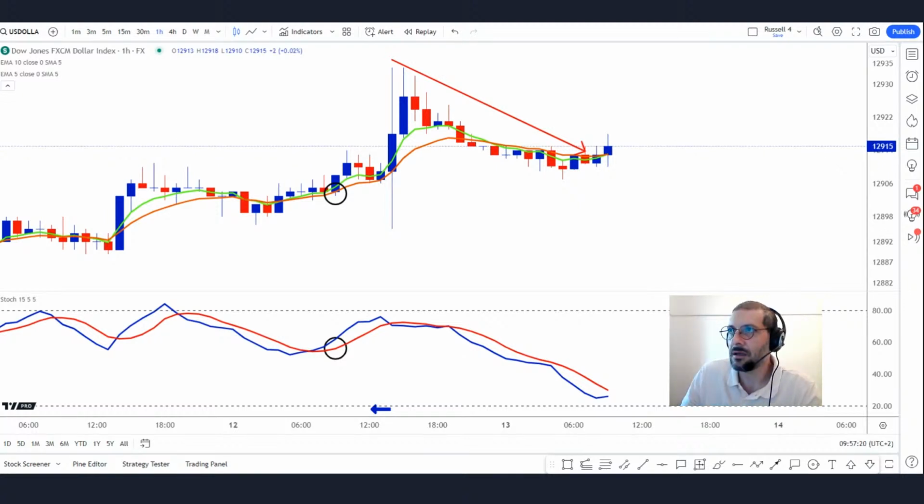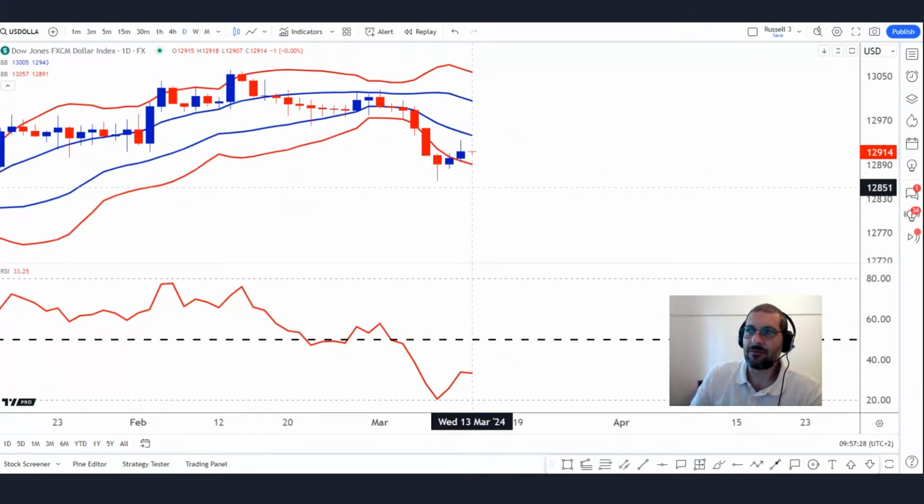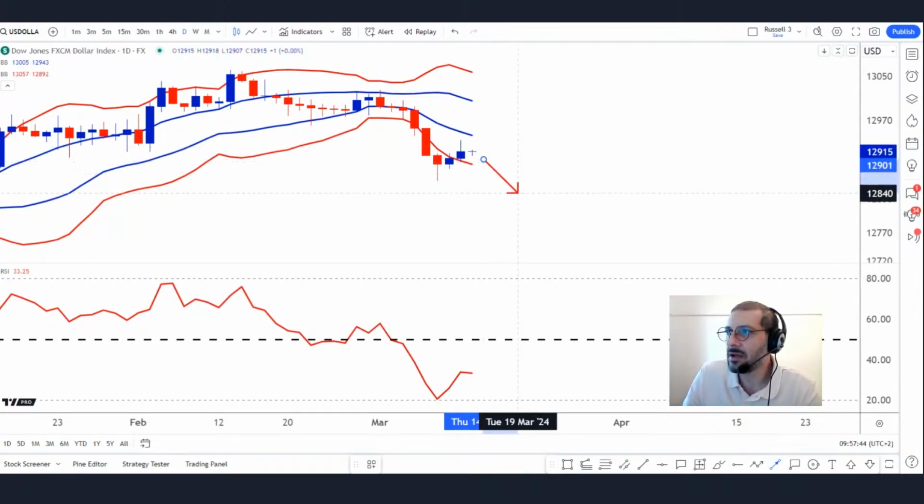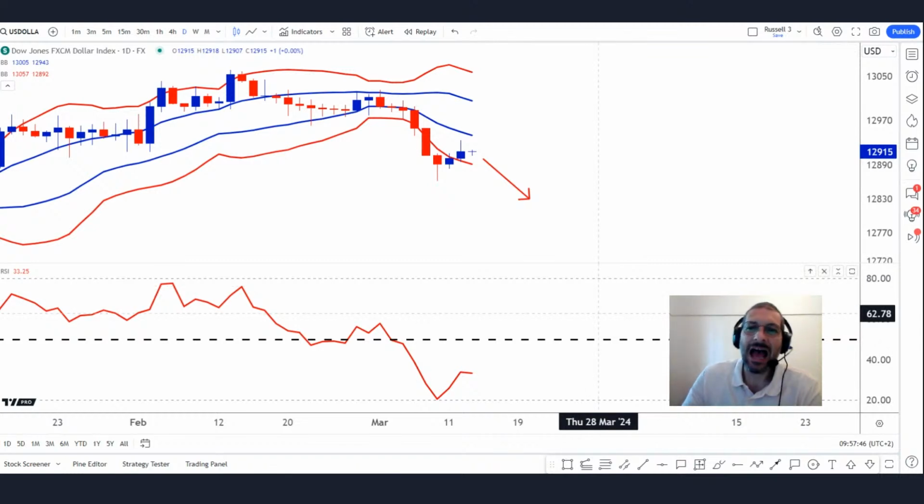Okay, here it comes. What I would be looking for is effectively the fact that we are in zone 3 and the fact that we've got this selling tail here. I would be looking for signs on the daily for the dollar to push down.